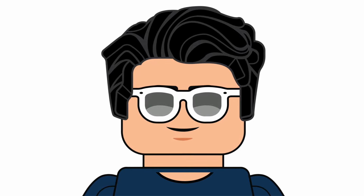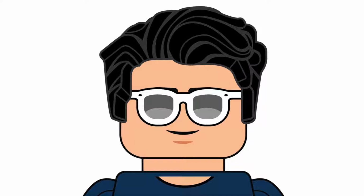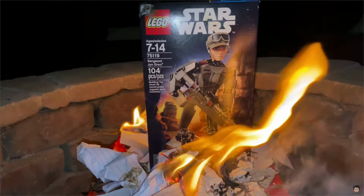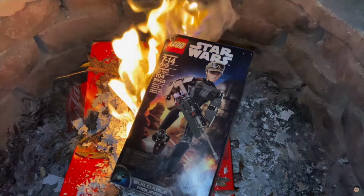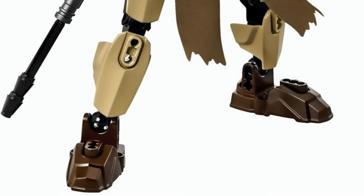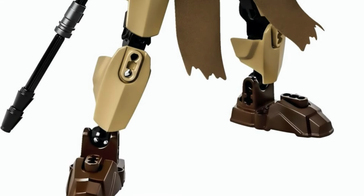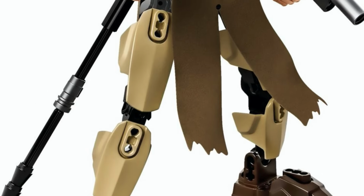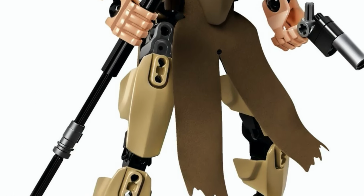But without further ado, let's get into it with what is undoubtedly the worst set from 2016, and it'll be all buildable figures to start this list. It's Generso. Yeah, we already pretty much know how I feel about this particular buildable figure, just not my cup of tea. Next up is going to be the Rey buildable figure, which honestly might be worse than Generso, but given what I've done to the Generso set, I think Rey has to at least not be last.